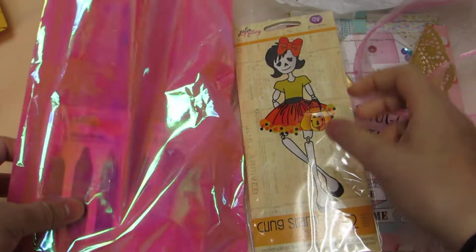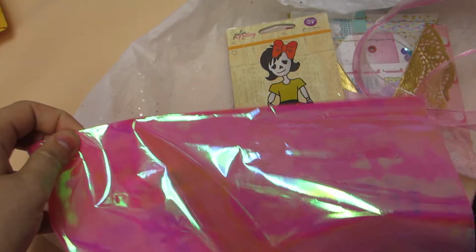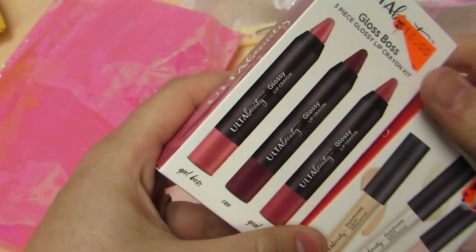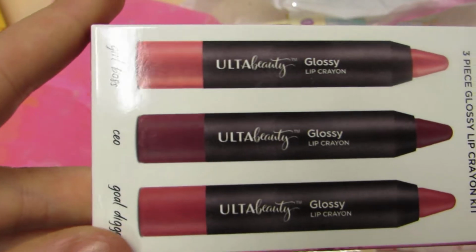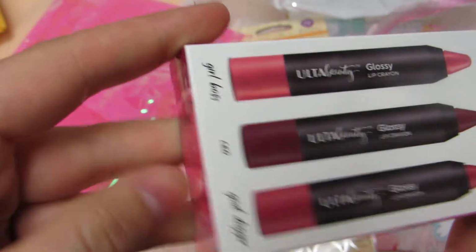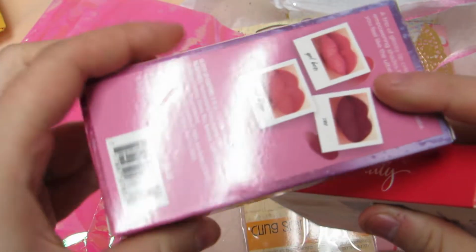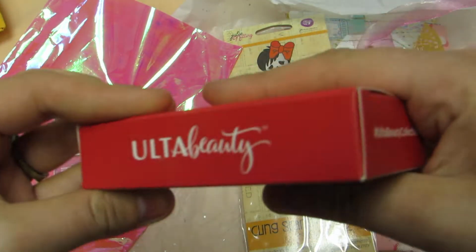Oh, thank you. And then what is this? Oh my God, she got me some makeup. Look, you guys, she got me some Ulta Beauty makeup. So these are lip crayons. Look how pretty those are, and these are my colors. So like these dark, rich colors, that's what I wear. Gorgeous, thank you so much. Look how pretty. Thank you for the birthday gifts.